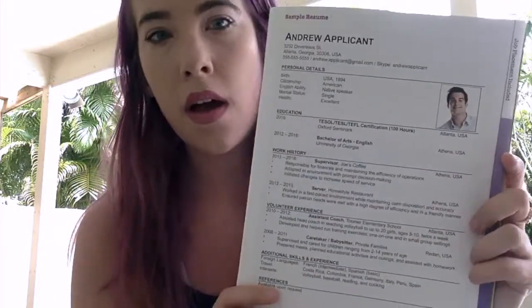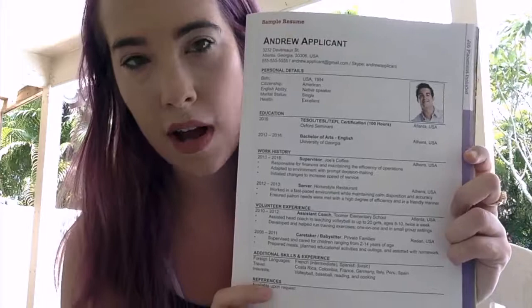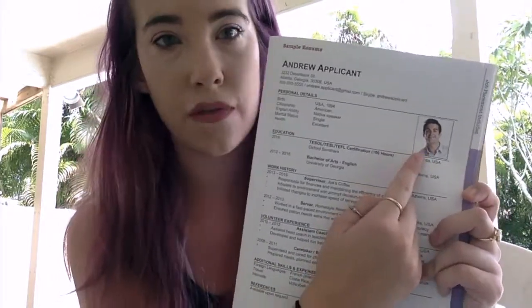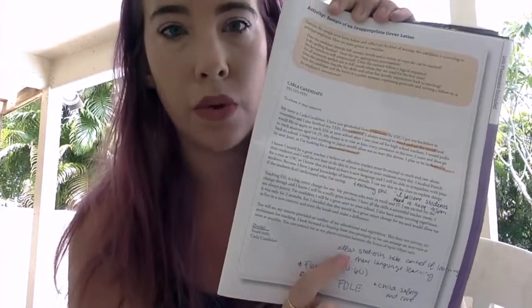They give you a sample resume because you're going to have to rewrite your resume, and if you're applying to a lot of Asian countries, you're going to need to include a picture of yourself, which I didn't know, but I guess they want people to look good. Talk about your education, your work history. They teach you how to do a cover letter. You can see all my notes on here.